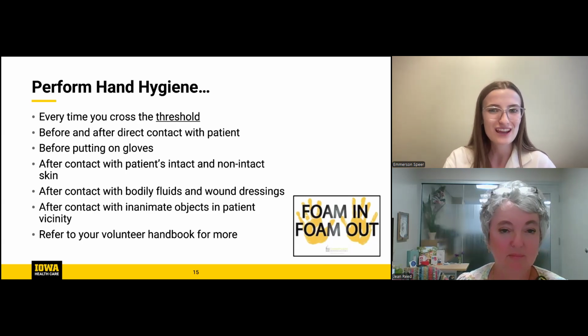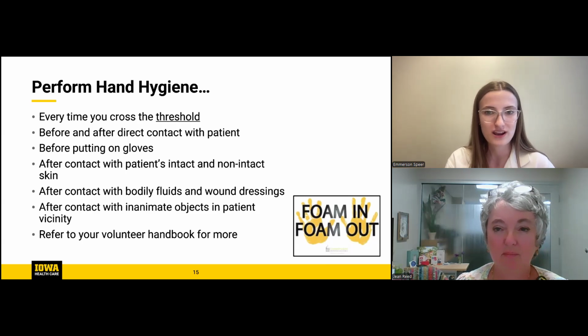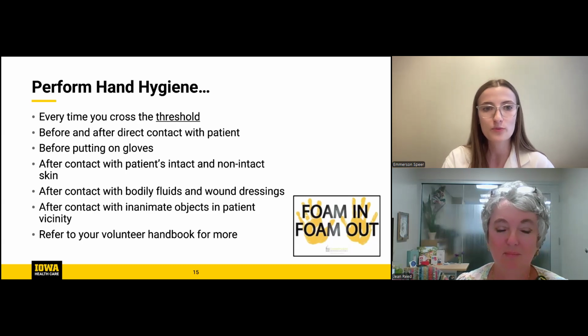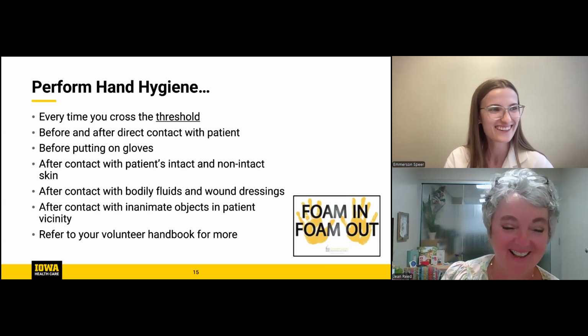In addition to using hand sanitizer, you should be washing your hands. It may seem like a simple thing, but hand washing is the best way to protect yourself and others in the hospital. You should wash your hands with warm water and soap before and after all patient contact. Jean is going to demonstrate what this looks like.